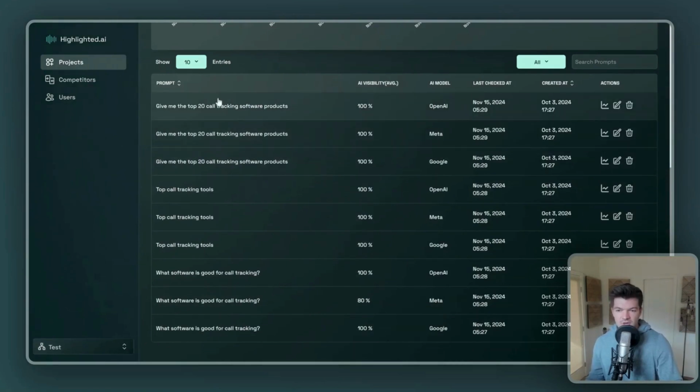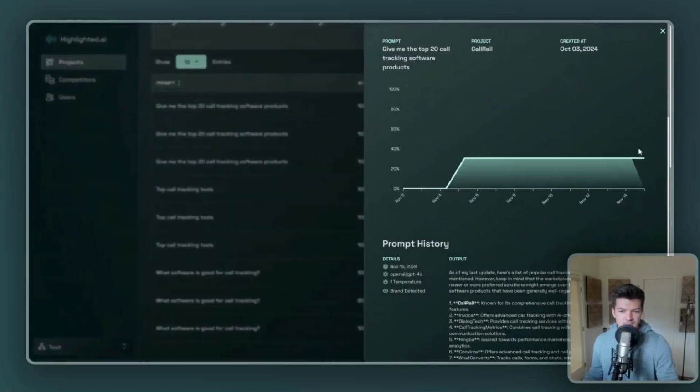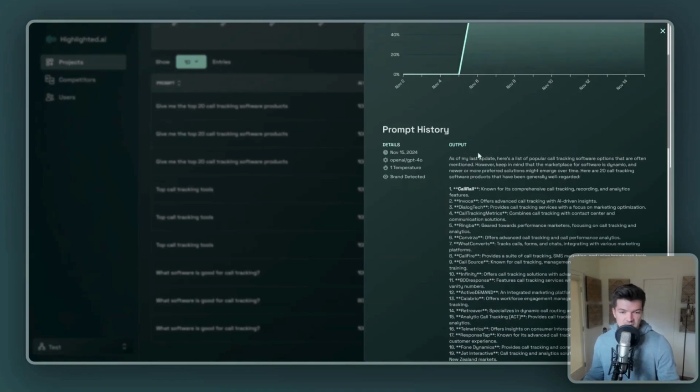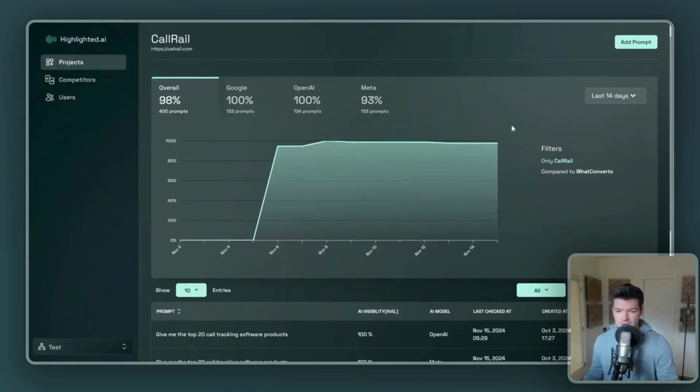So what you're going to do is add in a lot of different prompts or keywords or search queries that you normally search or type into ChatGPT, whatever. And we'll start tracking all of these different prompts for you and see how often you're showing up in these AI overviews. You can look into each individual prompt, see how you're showing up for that specific prompt, and then see a prompt history and all that, and even show where your brand is highlighted. But up here, you'll see the actual graph of how this changes over time.